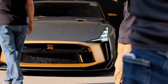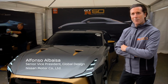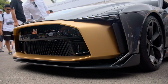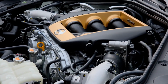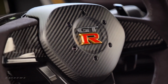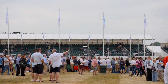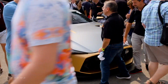Spectacular. To see this beast in person is wonderful. How the grille telescopes inside the engine bay and really celebrates the engine of the GT-R, the heart of the GT-R. To then have it here on the road and getting celebrated by many, many people today is a humbling experience.